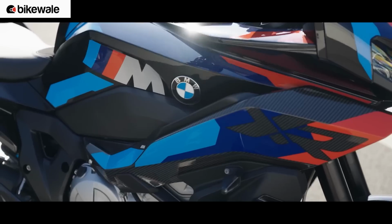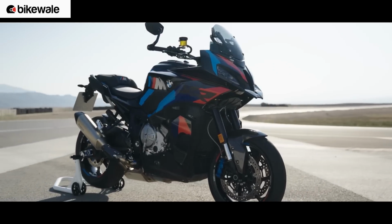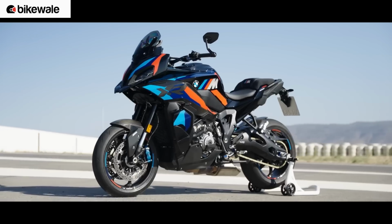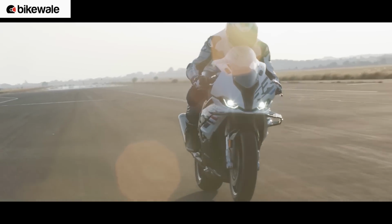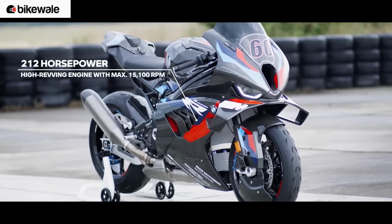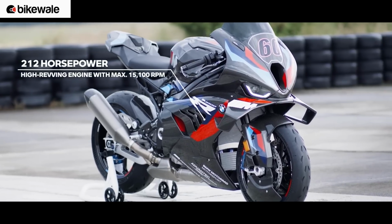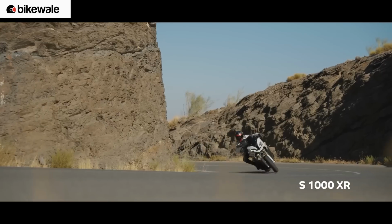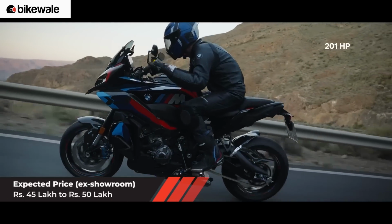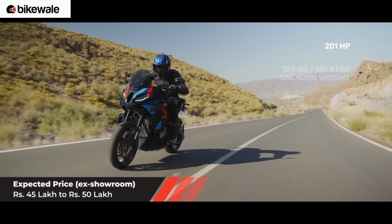Now moving to its last bit, the pricing, and we think the BMW M1000XR will be fairly expensive. And the math behind this is pretty simple. The standard S1000RR costs about 20 to 24 lakh rupees, and its M version, the M1000RR, costs nearly more than double of it, which is around 50 lakh rupees. And for reference, the standard S1000XR costs about 22 lakh rupees. So you can expect the M1000XR to cost nearly more than 45 to 50 lakh rupees. So these are the bikes that we expect in the month of November.